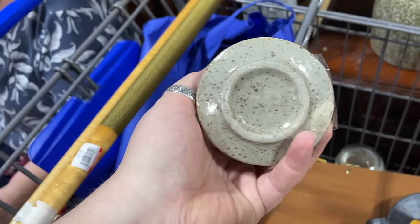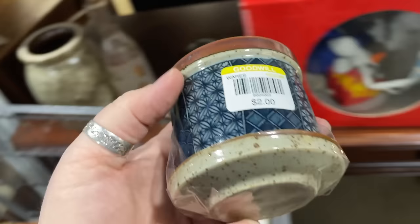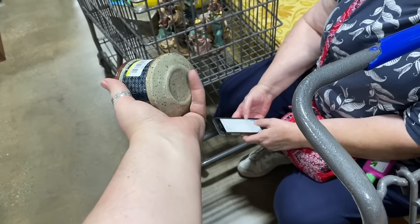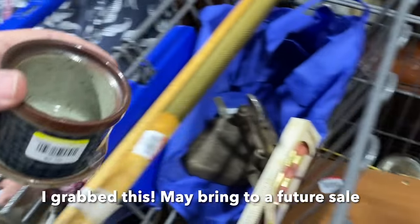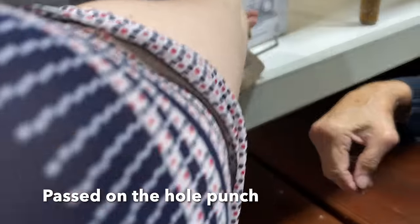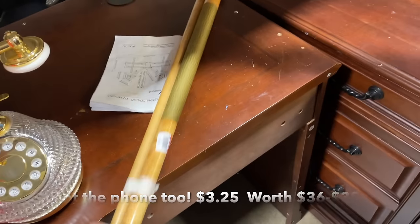I love this little thing too, but I don't think it has... it's a planter. Ooh, maybe I can use that. Look at how cute that is. I think that's probably missing its Japan sticker. Yep. All right, and I found these cute candles, so we're getting those. This is what I'm down to. I've got to look up this old two-hole punch and this pool cue, and then we'll be ready to go.